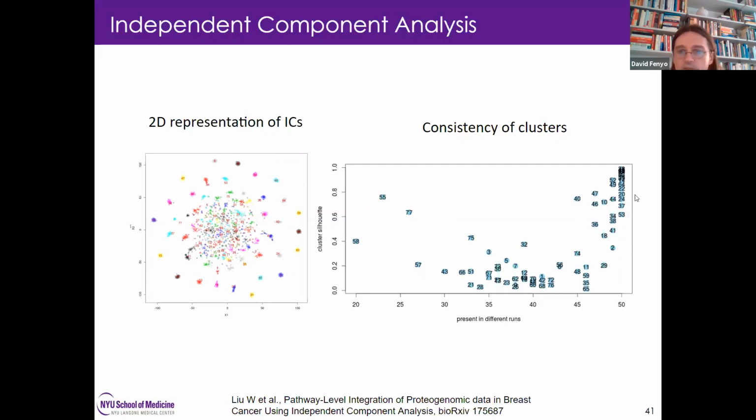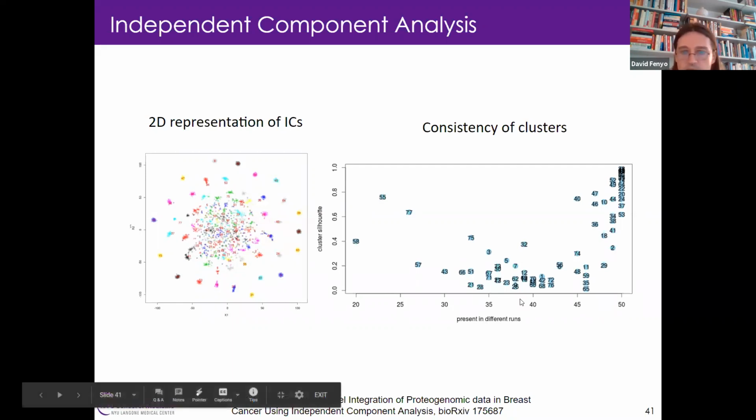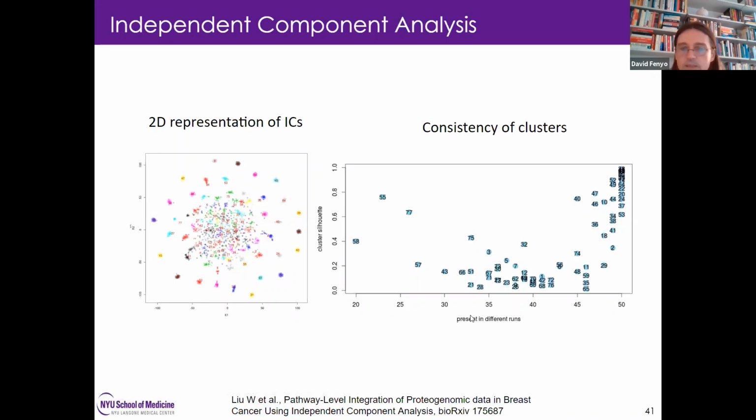We have quite a few that are very reproducible, where over and over again with different starting points, we end up with the same clusters. But then there are others that are much less reproducible. That's the x-axis here: when we run the optimization, how many times do we get the signature? The other thing is how compact it is. How similar is the signature every time?